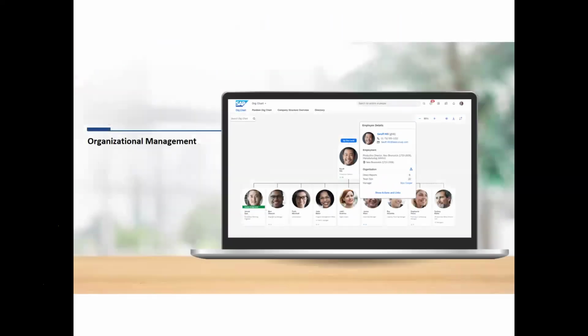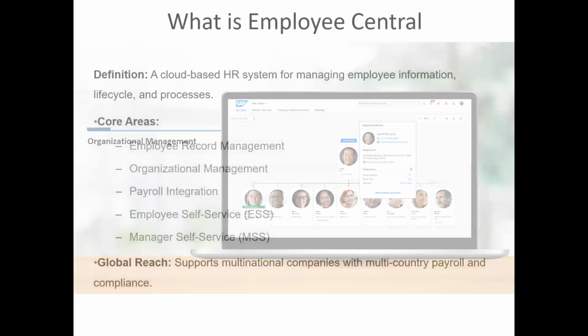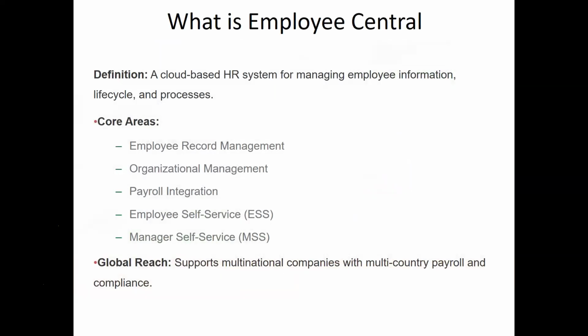That's about Employee Central. Now, in Employee Central, we mainly do the employee record management. All the master data is maintained. The org management, all about the organization data that is assigned to employees. The payroll integrations, you can integrate the employee data with payroll so that every month the employee's salary gets processed depending on the number of days that employee has worked. Some information is coming from time. How many days employee has worked? How many days employee is on leave? Is it paid leave or unpaid leave? So process the payroll.